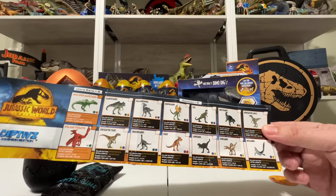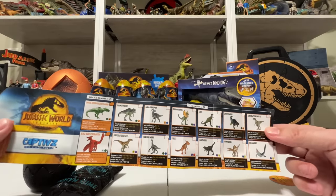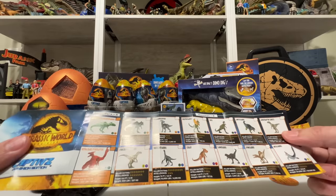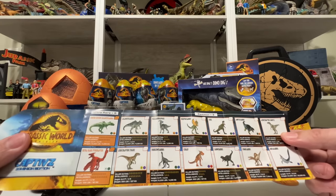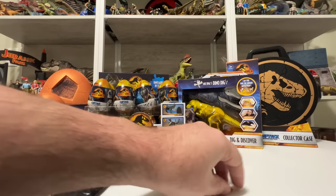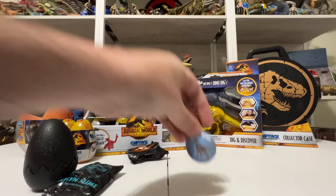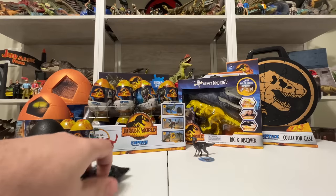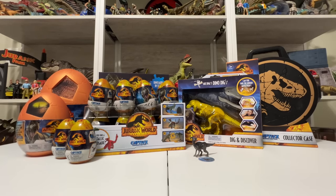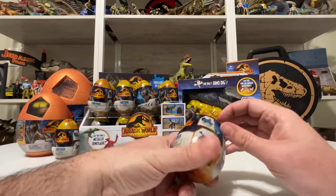You can see the full wave here. We'll go ahead and unbox a couple more and see how far we get, and then I'm going to see if we can unbox some other toys. But you can see there's Giga, Therizinosaurus, Dilophosaurus, Atrociraptor, all kinds of stuff on here. And they all come with this little battle token too. There's some kind of game you can play with them, but I have not played the game. Obviously, I'm just here to collect dinosaur toys, right guys?